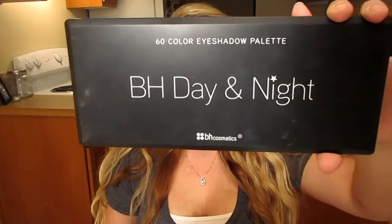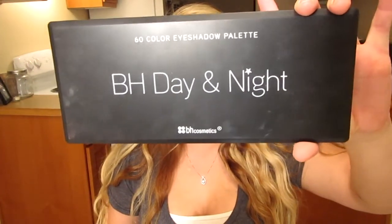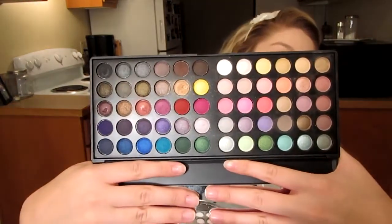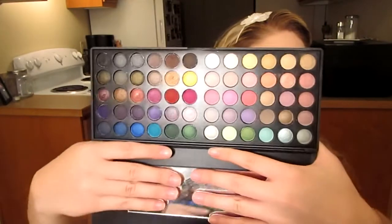So now we're going to move on to the eyes, and I am going to be using the BH Day and Night 60 palette, like I said in the beginning, and I absolutely love this palette, guys. If you guys haven't checked out any of the BH Cosmetics palettes, this eyeshadow palette I definitely highly recommend. 60 beautiful eyeshadows. They have lighter colors for the daytime, darker colors for the nighttime. Just an all-around beautiful palette, and it is so versatile, and I absolutely love it.